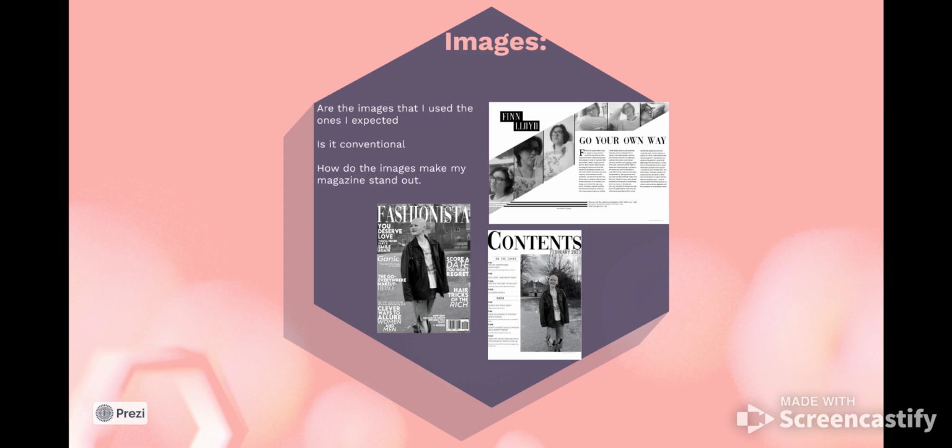I would also say that the location is conventional but also not conventional, as yes, it is outside, it includes nature, like my contents page and front cover, but it is still quite bare and would most likely not be chosen by other publications. However, this does mean that my magazine will stand out to those other publications, to my current and potential consumers.